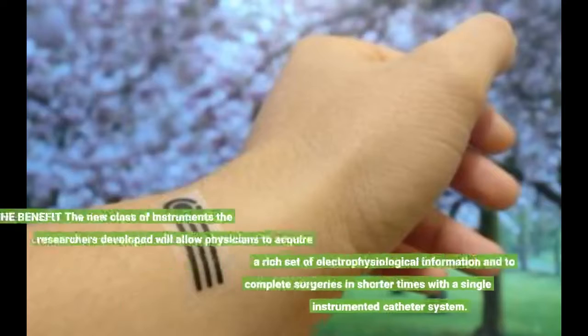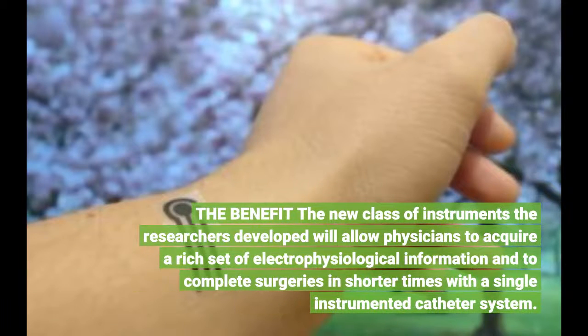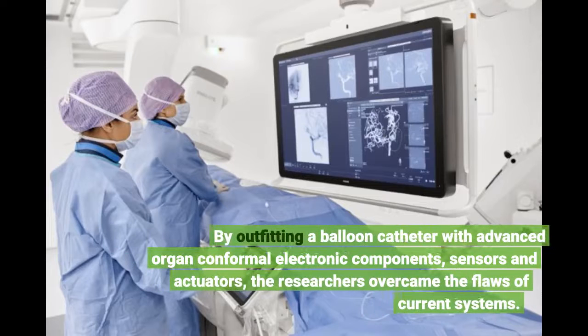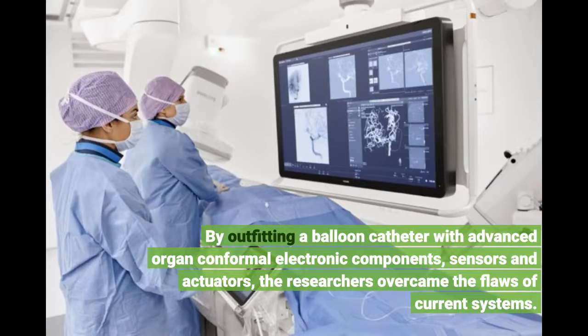The benefit: the new class of instruments the researchers developed will allow physicians to acquire a rich set of electrophysiological information and to complete surgeries in shorter times with a single instrumented catheter system. By outfitting a balloon catheter with advanced organ-conformal electronic components, sensors and actuators, the researchers overcame the flaws of current systems.